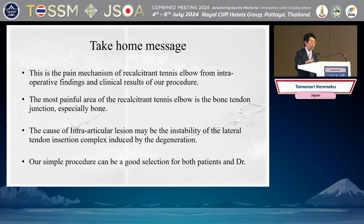The most painful area of the recalcitrant tennis elbow is the bone tendon junction, especially the bone. The cause of the intra-articular region pain may be the instability of the lateral tendon insertion complex induced by the degeneration. So our simple procedure can be a good selection for both patients and doctors.